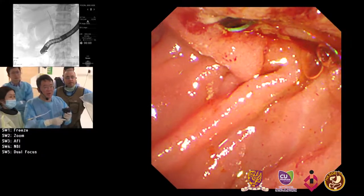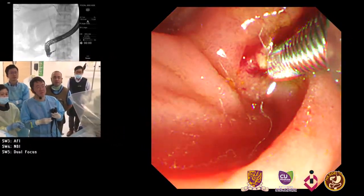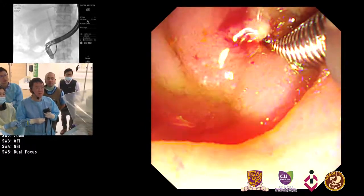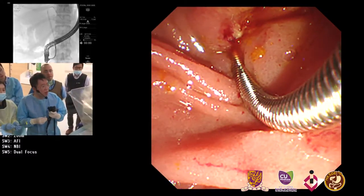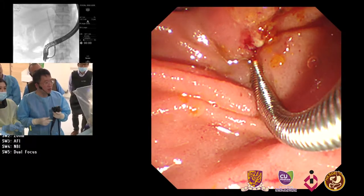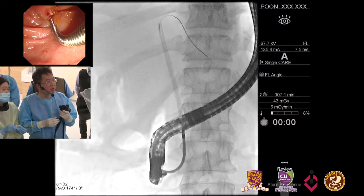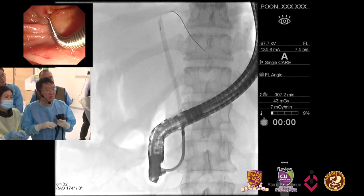Okay, I use a stent retriever. Oh, this is the nice one. Hsiu-Po, can you explain to us what you are doing? I'm going to use a stent retriever, as you suggest. So we advanced a wire within the stent, and it's a 10 French stent. So this is the stent retriever.